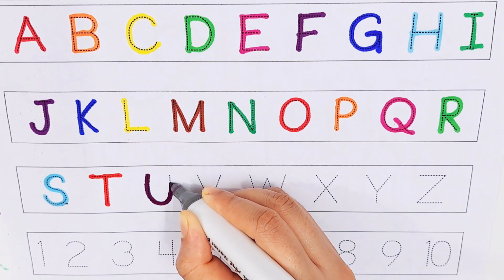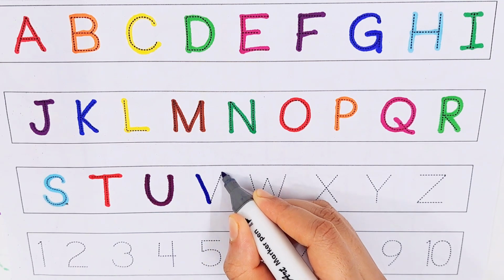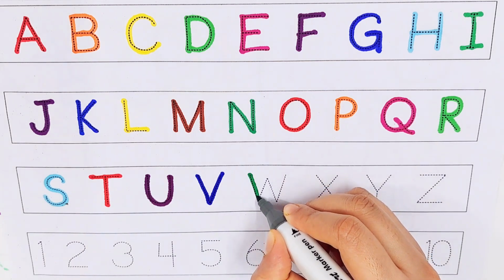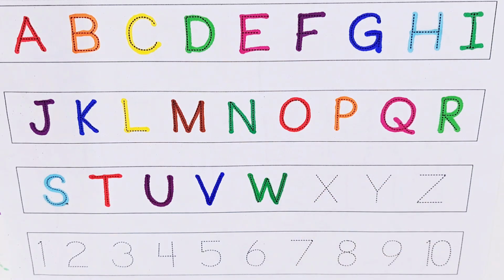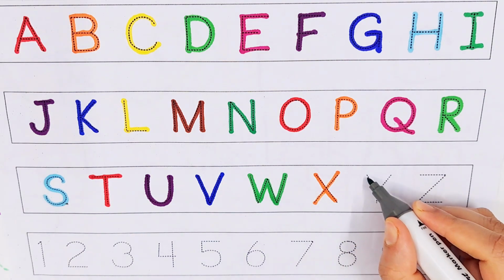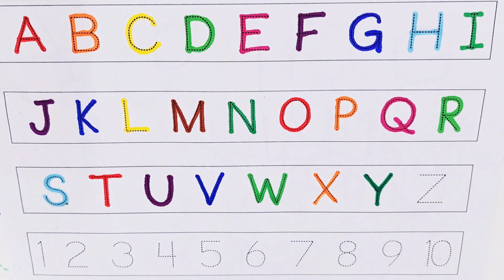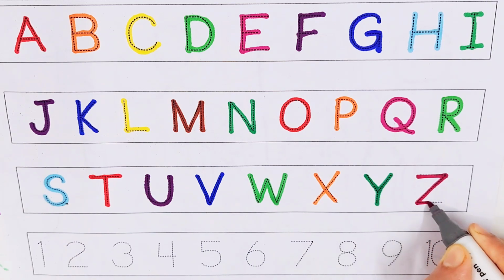U for uniform. V for vanilla. W for wax. X for x-ray. Y for yak. Z for zipper.